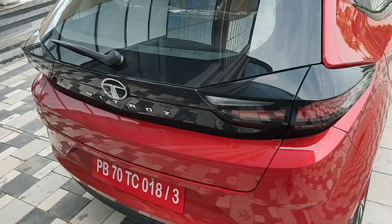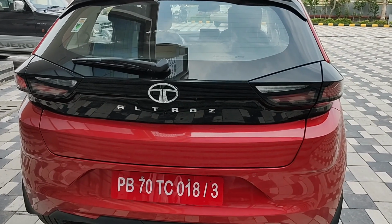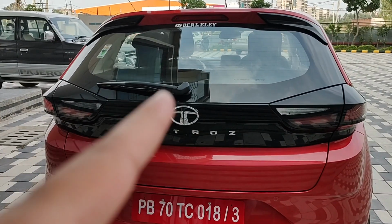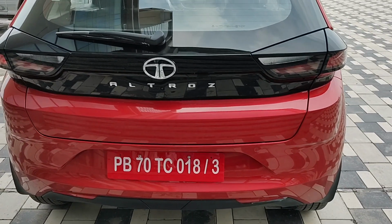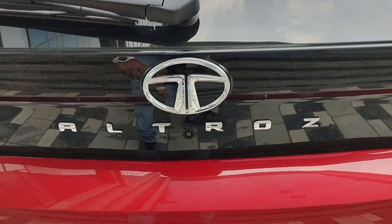Coming to the rear, again a very different looking rear as to what you will find in other hatchbacks. Has that a very specific cut which is just specific to the Altroz. When you look at the tail lamp, has that Altroz badging, Tata badging, comes with a rear wiper, comes with a rear defogger, and I love the piano black treatment and how they have played with those elements.